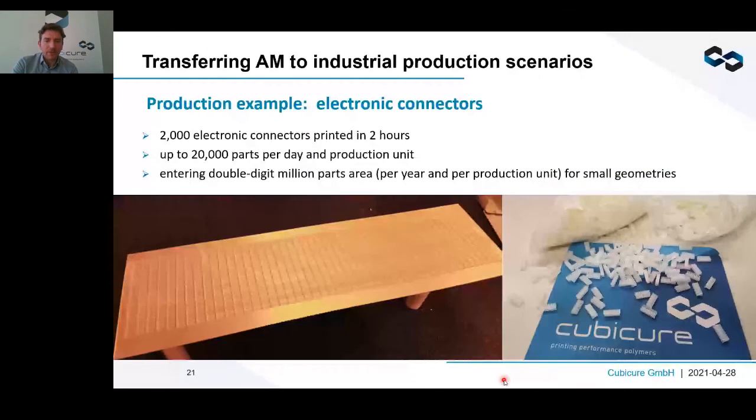I give you two more examples of this productivity, and I think then I've consumed my time. So the first thing is, as you can see here, a full printing platform, a 1 meter long printing platform with small electronic parts. You see the parts on the right side. These are very small connectors. I think they're 16 pin connectors, and you can print like 2,000 of them in a short period of time, in only 2 hours. So that means with a single production unit, we are already entering the tens of thousands, 20,000 parts per day regime, which ends up in millions, and even for small parts, a double-digit million parts area with single production units. So we are really entering the mass production field with AM technologies, something which was unthinkable a few years ago, but this is really happening now.